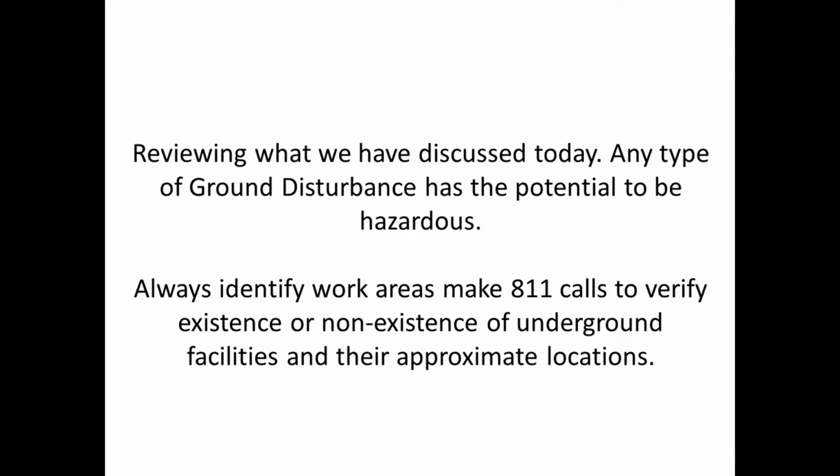So, reviewing what we discussed today, any type of ground disturbance has the potential to be hazardous. If you've got a garden rake, you're going to drag it across the ground, you're going to go somewhere between a half inch to 4 inches in the ground. Do you know what's under there? We have no idea how deep that electrical line is. So we're always going to identify work areas, make your 811 call to verify the existence or non-existence of underground facilities and their approximate locations.